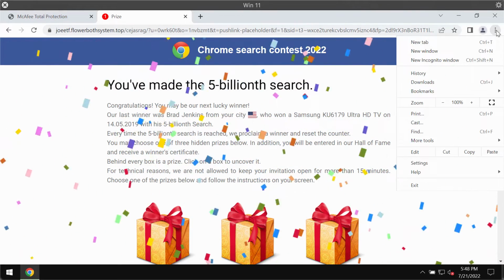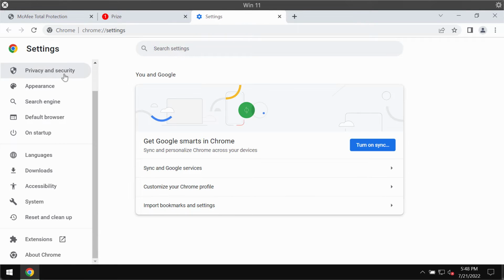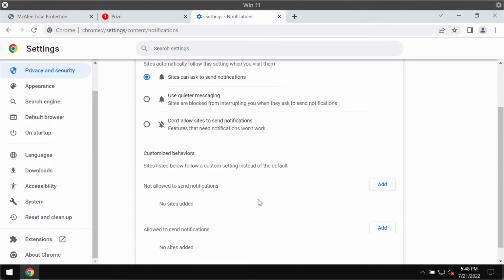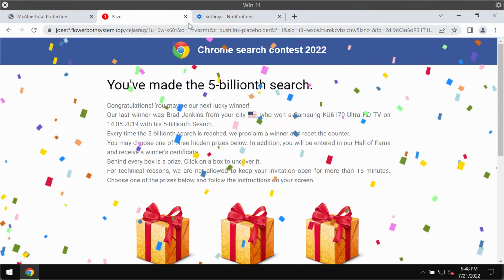To remove these pop-ups, access the menu of your browser, go to Settings. Now select Privacy and Security, then Site Settings, go to Permissions, choose Notifications, and research the sites that are allowed to send notifications. Very often such notifications, if they are not decent, may point you to such deceptive sites.